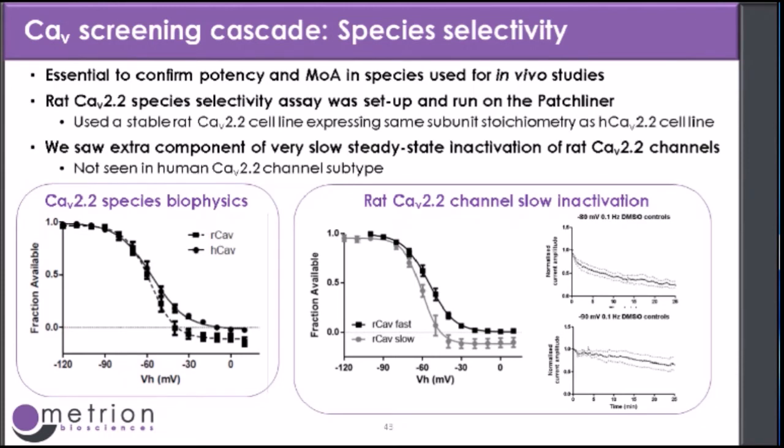When we tested it on the Patchliner, we noticed that there was this additional component of slow inactivation in the rat channel that's not seen in the human. So you see this difference in the left-hand graph. So this additional component of inactivation at positive potentials. And you also see it in the middle graph that if you use a short prepulse, it looks pretty normal. But if you use a longer prepulse, then you get this additional component.